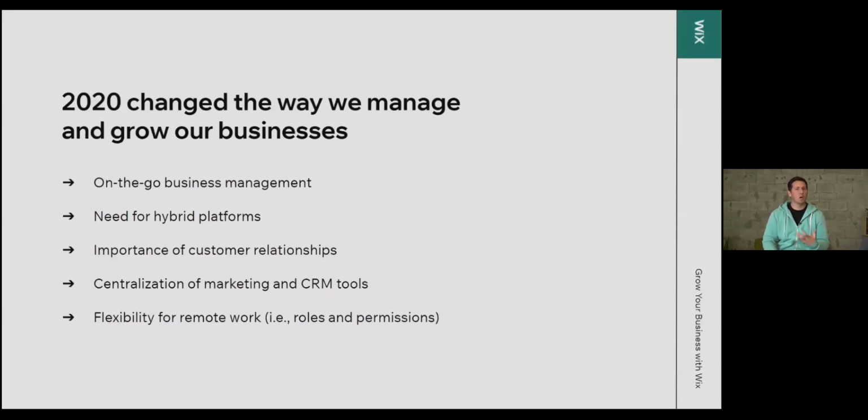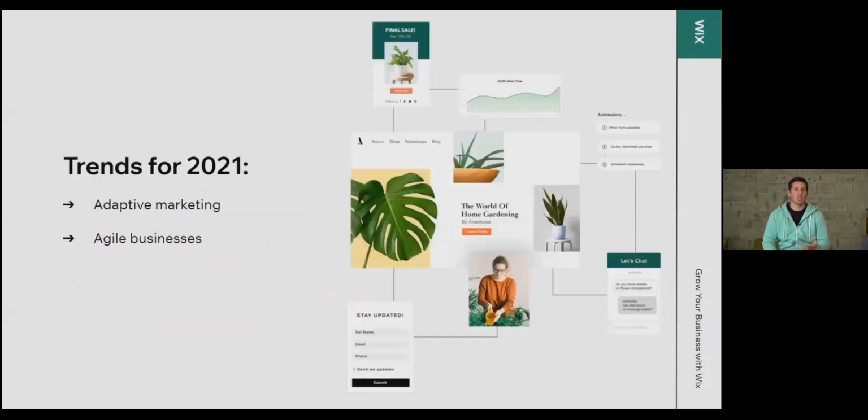You need to make sure to have one place to manage everything. If it's your marketing tools, your CRM tools, to make life easier for you as a business. And remote working made us understand that we need a platform that has different types of roles and permissions if we manage people remotely. 2020 really changed our business.